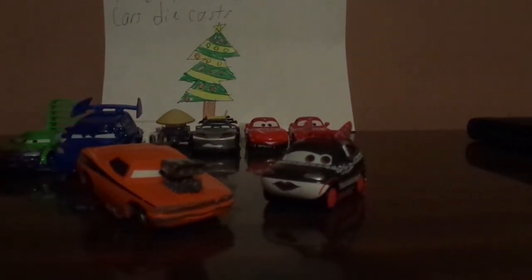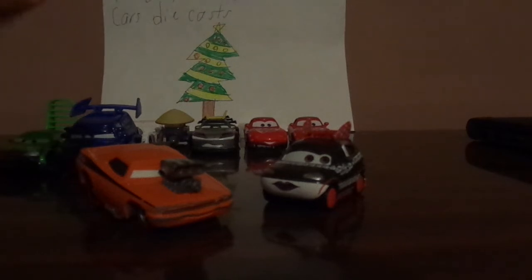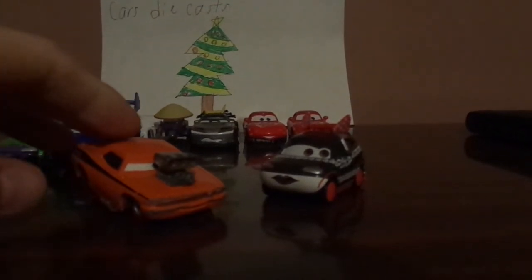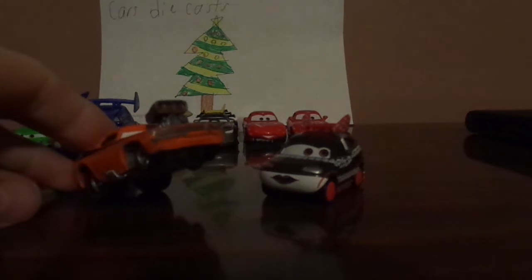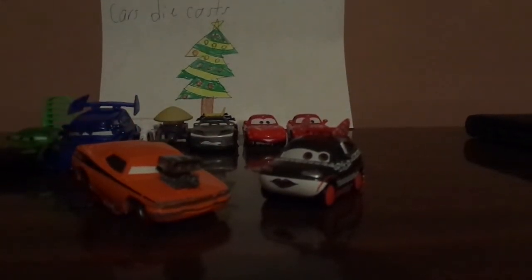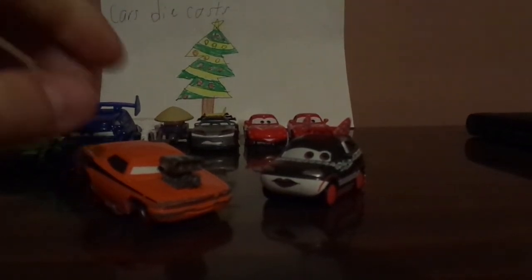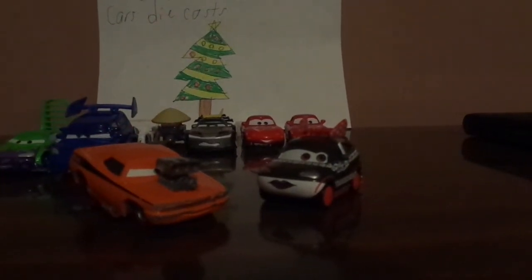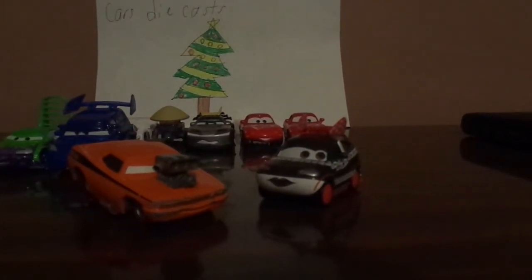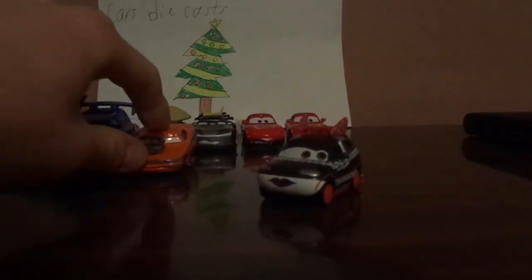And finally, Snot Rod, even though Snot Rod isn't a Japanese-style body car, I believe he resembles a 70s Dodge Challenger, or a 70s Dodge Charger, or a 70s Plymouth Barracuda. I think I'm gonna have to shoot for the 1970 Barracuda, and that is it.